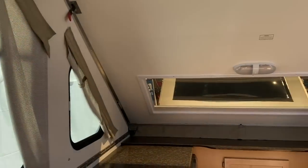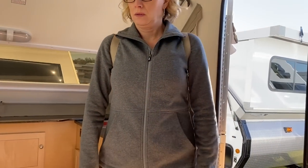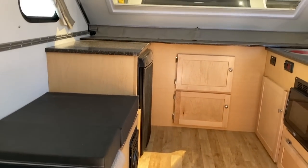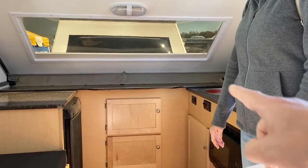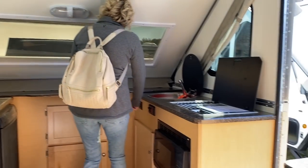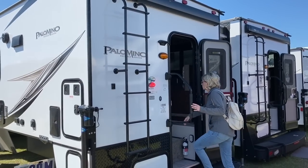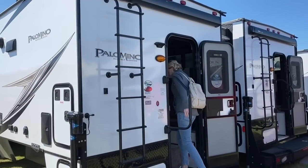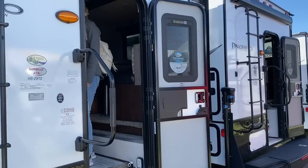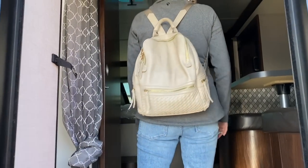Look at all the windows though. There is a lot of room actually in here. Yeah, there really is. See, there's your desk right there. I'm thinking we can do it. What do you think? She didn't say no. And look at that price. Oh my God, she's going into a truck camper. Literally, she's doing this on her own. Are you losing your mind?